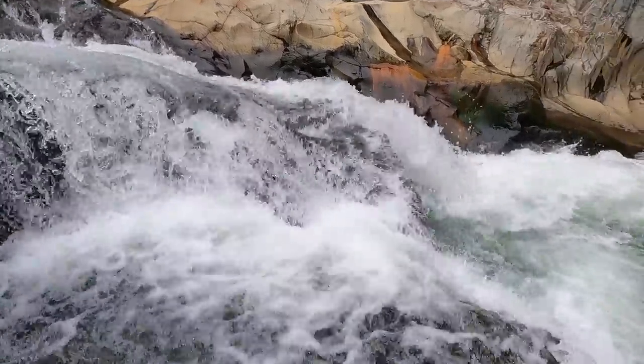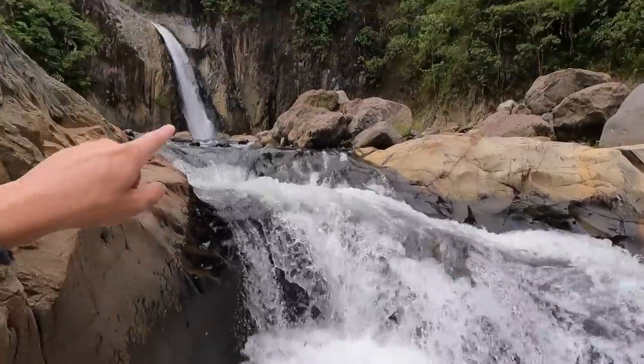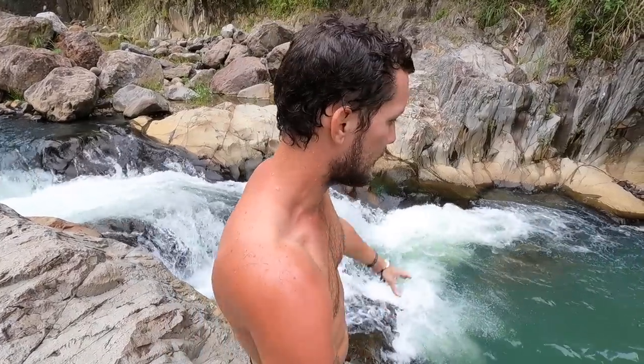Come up close to the lower falls now. Really nice one, especially with the main one in the backdrop. So I confirm that you can jump from here just about, but only this area right here. Over there is too shallow, so should be good. You gotta bend your legs though. Ready?